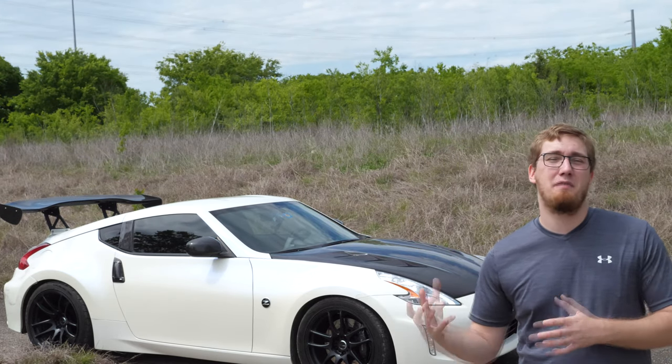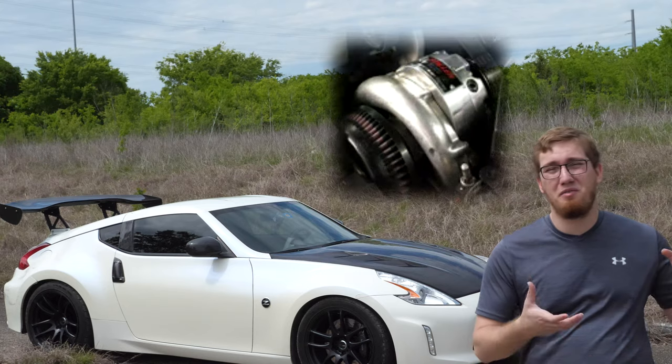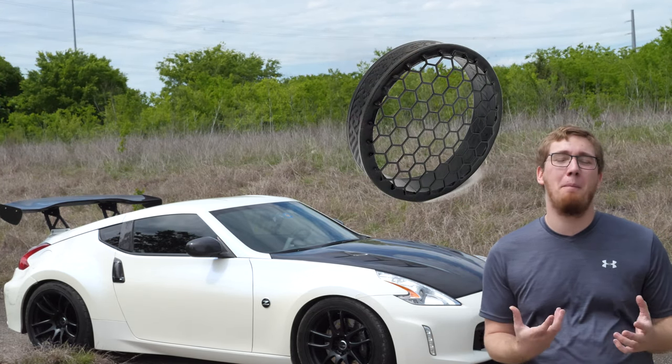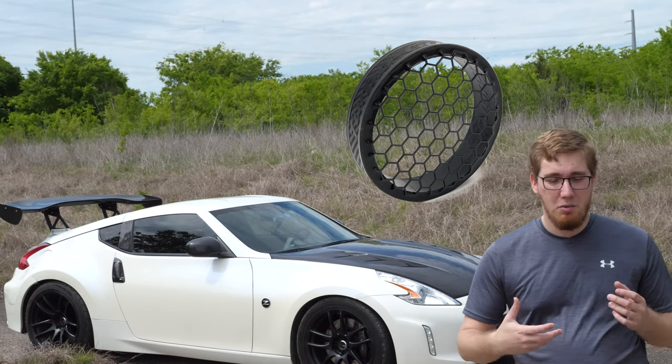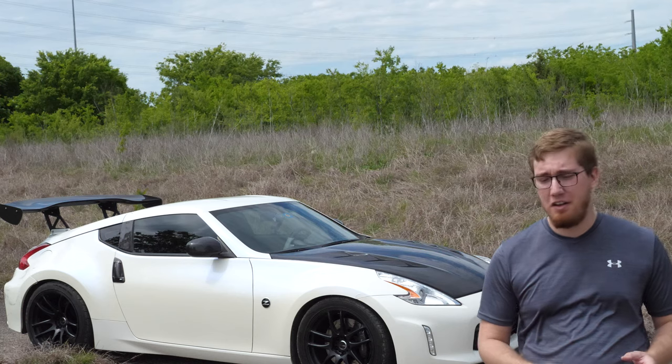You can also select from a couple of different options for what filter you want to get. You can either go for a traditional filter for more daily driving, or you can get a turbo guard, which is basically like a metal mesh that sits over the supercharger inlet, which allows it to breathe a little bit better if you're really wanting to try and maximize the power out of this kit.